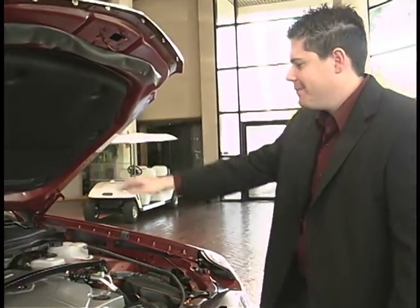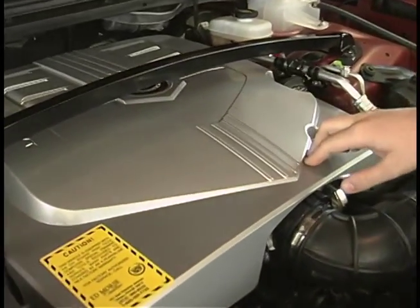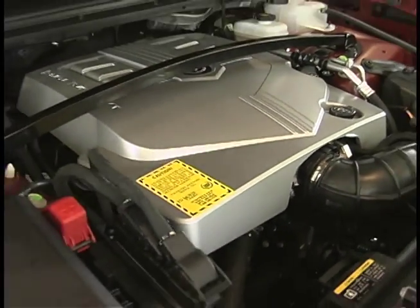Both V8 and V6 engines give you great fuel economy, yet you can still run the 87 octane. You do not have to run the high test.